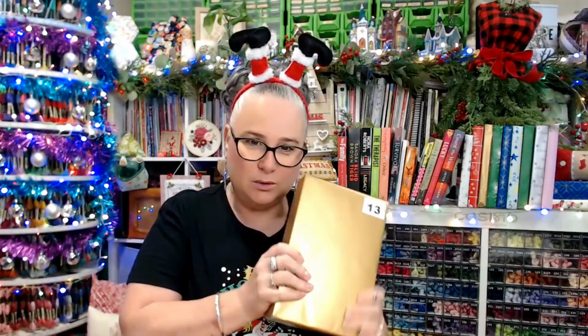All right, so we are here to open up day 13. It is the biggest book on, I believe, the shelf this year. All right, let's open it up and see what we've got. Lovely plain gold wrapping today. I'm going to pop that under the table as usual and open that one up. It looks a little bit easier. They just didn't put so much sticky tape on it.